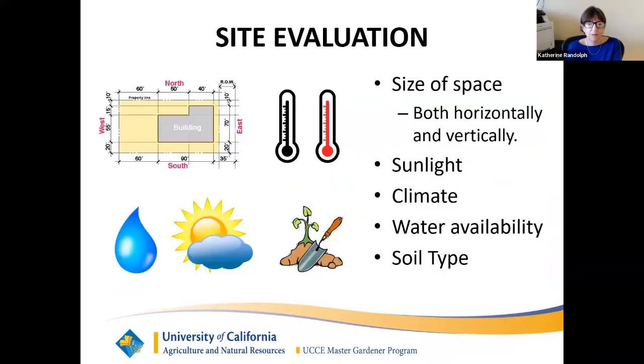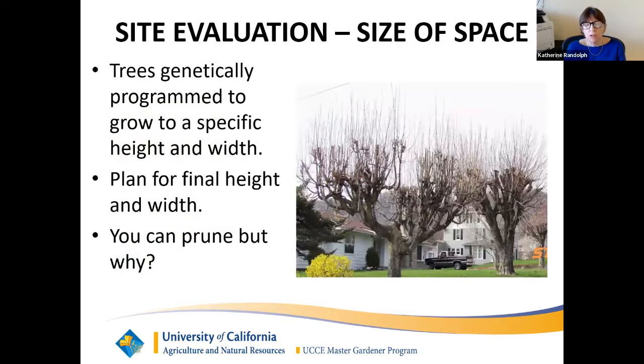Okay. So now we're going to look at site evaluation. And this is a really critical piece. You want to do this before you go to the nursery, for sure. And we're going to cover a number of pieces of site evaluation. So first is the size of space.